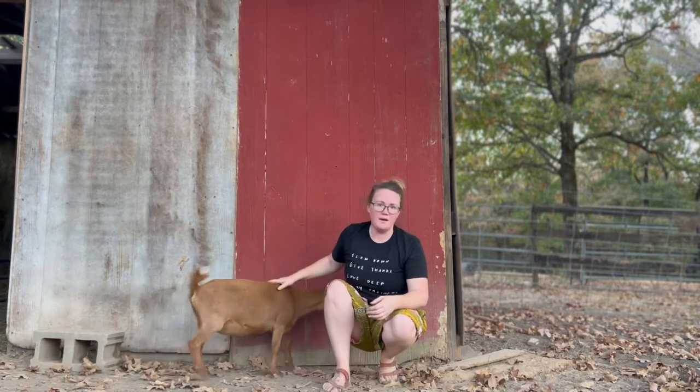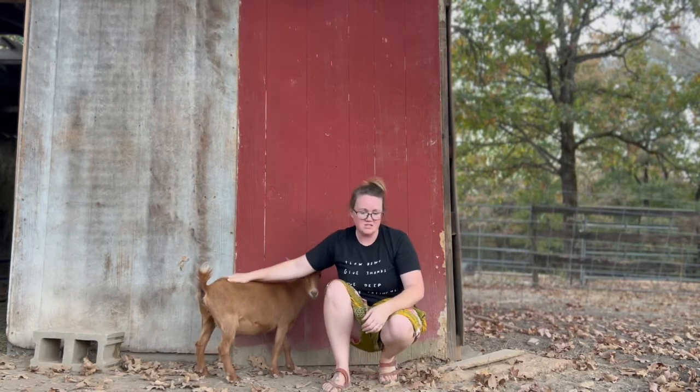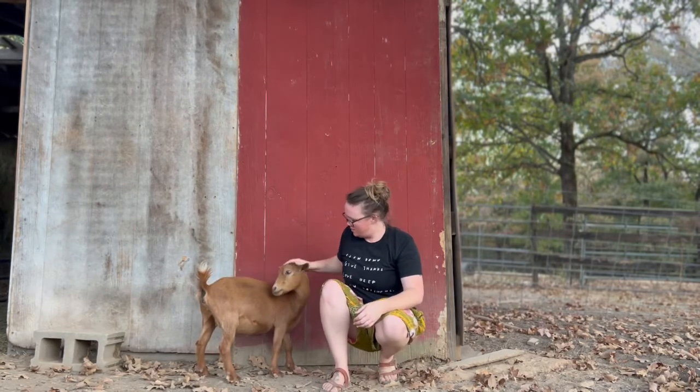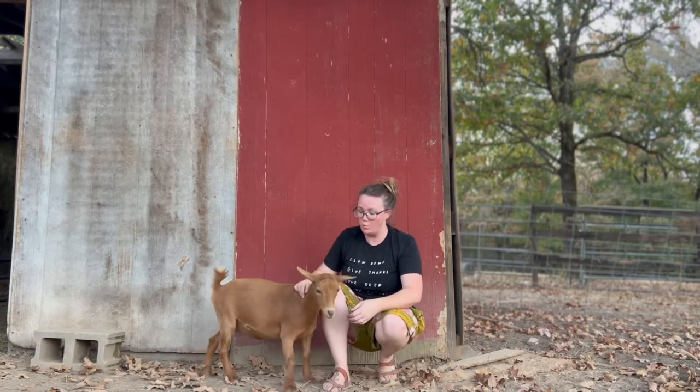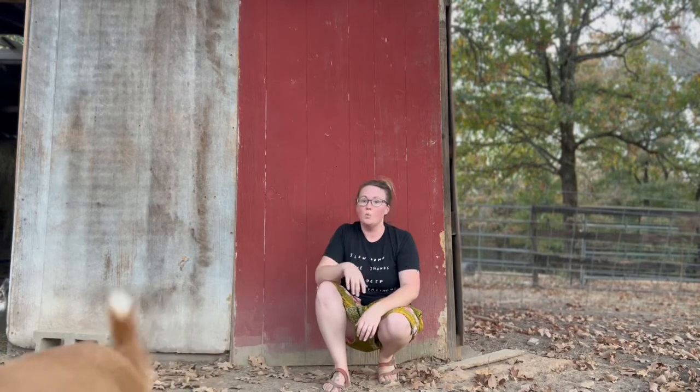So he's a little bit bigger than what I would feel comfortable with putting with a junior doe. And Phoenix is her half brother. They're both Wise Guy kids, which I will probably do that cross with her next year.